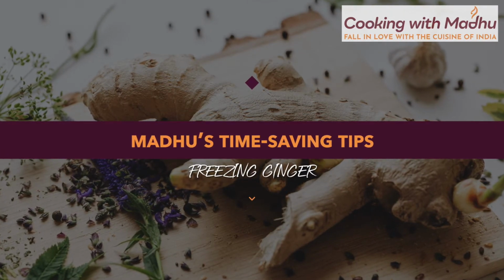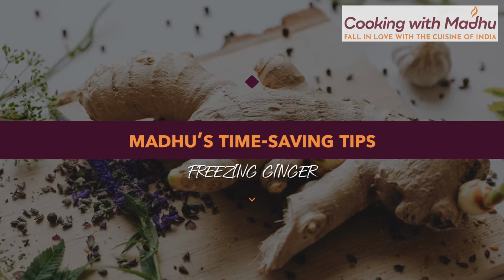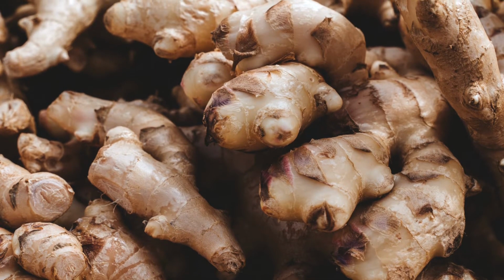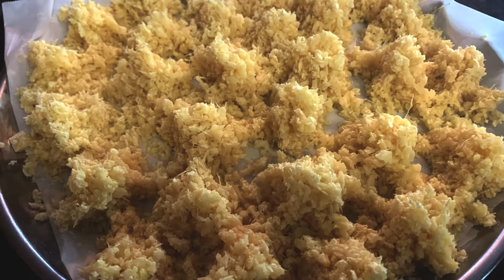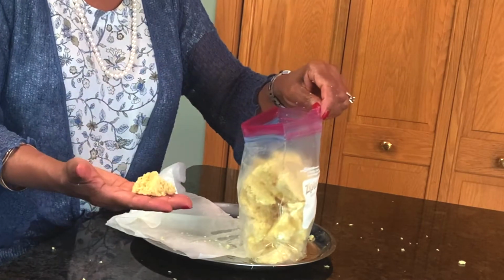Ginger is used extensively in Indian cooking, both for its flavor and health benefits. I find that prepping ginger takes time, so I have been chopping and freezing ginger for a long time. So I always have ginger on hand when I need it. It saves time when I'm ready to cook.